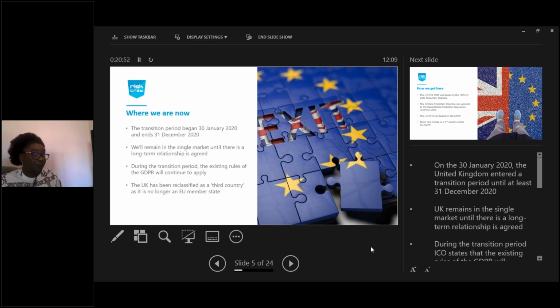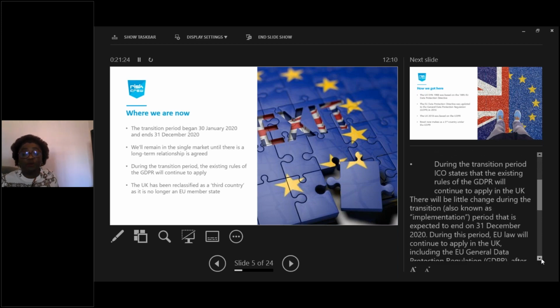So where we are now, we are currently in what is known as a transition period. On the 30th of January 2020, the United Kingdom, when it came to data, entered what we call a transition period. This is because of our withdrawal from the EU, and this transition period is meant to last to the 31st of December 2020. Currently, the United Kingdom will remain in the single market until there is a long-term relationship that is agreed. During the transition period, which is also known as the implementation period, the ICO states that the rules of GDPR stay in place. So basically, in this period, nothing is really meant to change.